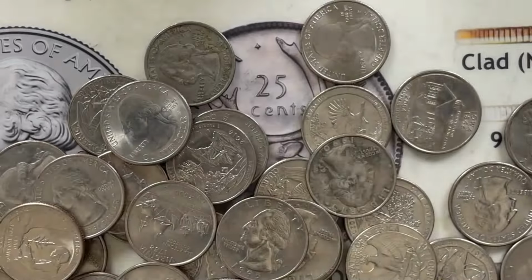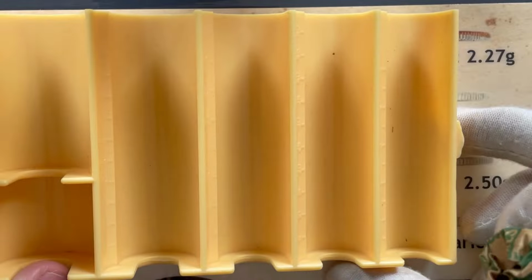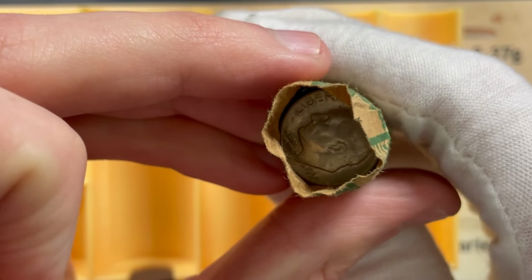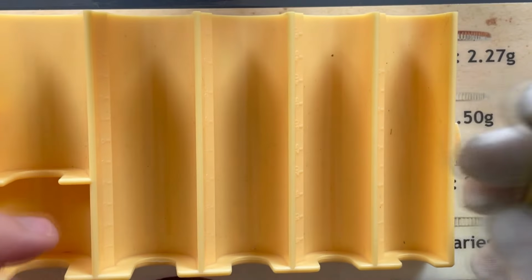But other than that, guys, not really anything coming out of the quarters. So we'll go ahead and dump these out into our dump box here, and then we will get on to our next denomination. And our next denomination happens to be dimes. Now, we don't have anything in the enders per se. There's not really anything super interesting, but this one right here is a 1965. That's just 1 year off of being silver.